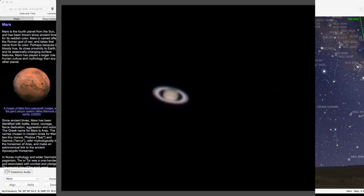Added a few things here. Stars in the sky, and therefore the beginner can often get mixed up as to which sky object is Saturn. You're still going to be able to see Saturn. All right, so I'm just checking my audio feed there.